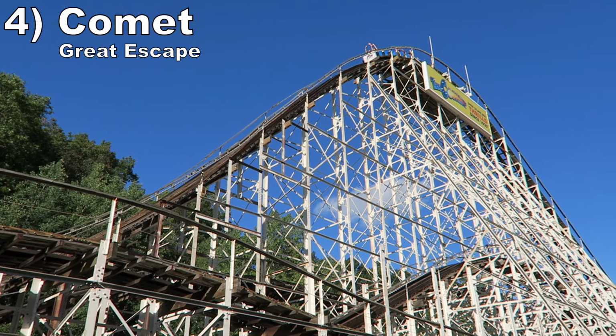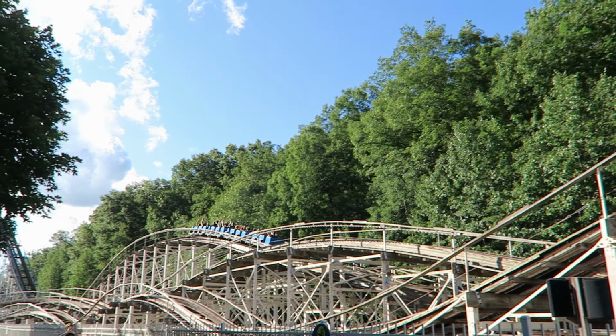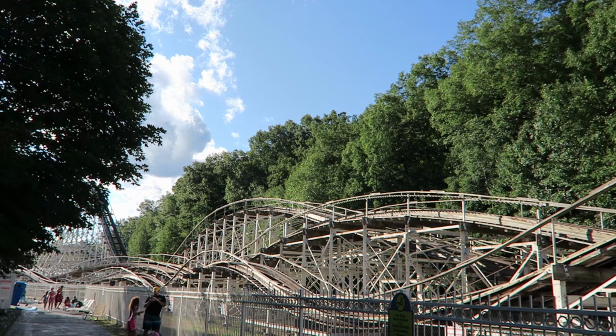Number 4. Comet at Great Escape. This coaster was built from the bones of the Crystal Beach Cyclone and transformed into a double out and back layout with a sea of airtime hills.